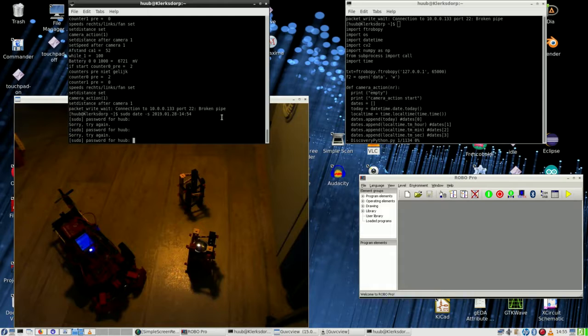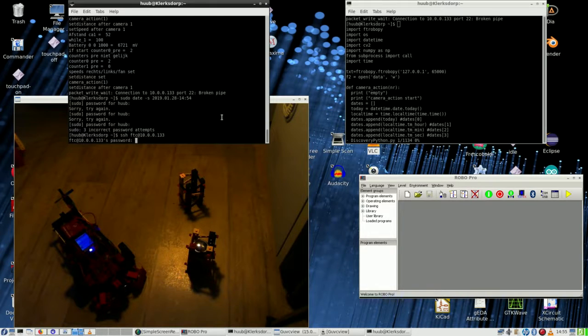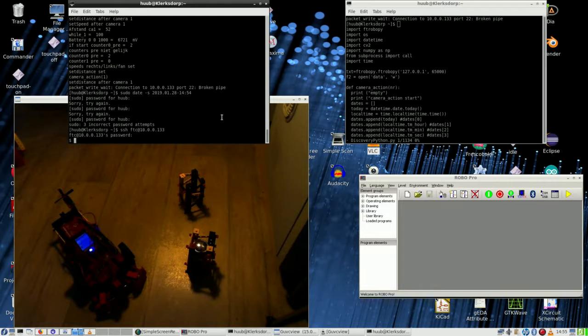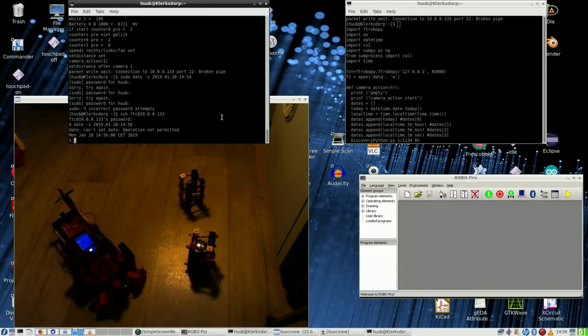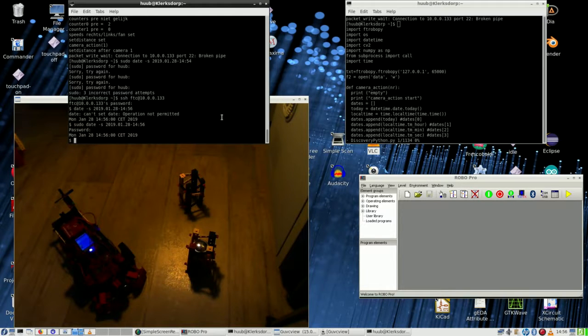Hey, this is strange. Why is this happening? Oh, yeah, right. I've logged off. Fortunately, a wrong password for this system, because I have been kicked out of the controller. Now I'm back on the controller and I can set the date with the correct password, which is still 2019, etc. 28, 14, and by now 56. Mistakes happen. Now I have to use sudo again, and the password I applied earlier is valid now. So alright, that is all set.